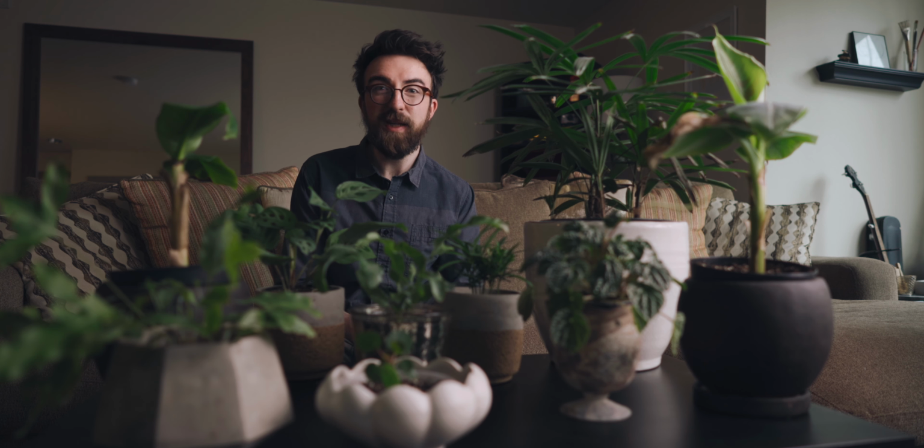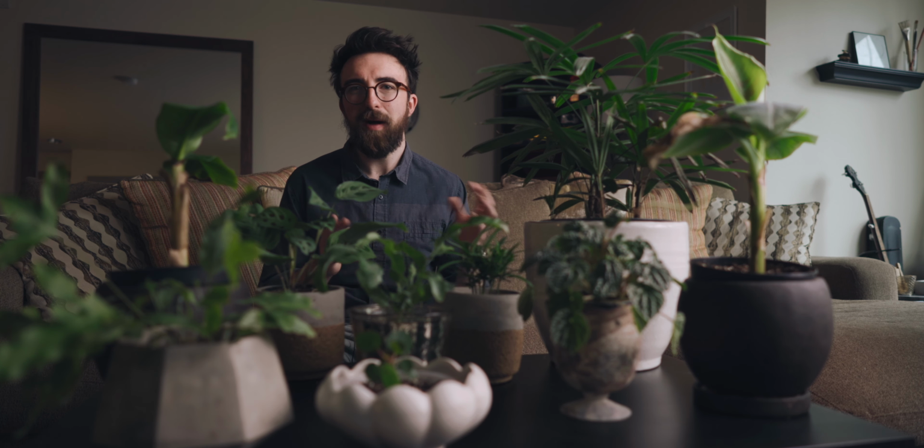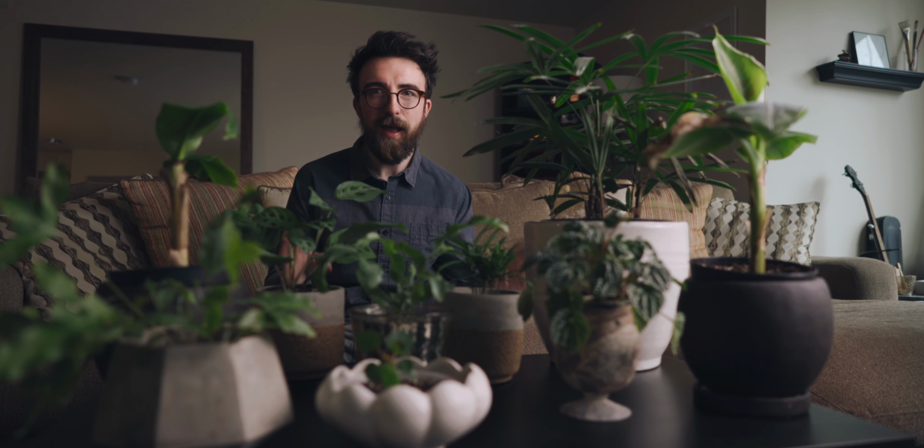Always, always, always make sure to check before you buy plants. Make sure they're going to be safe for your animals, and also support your local nurseries. Buy locally if and when you can. Always the best way to ensure that you have happy, healthy plants.